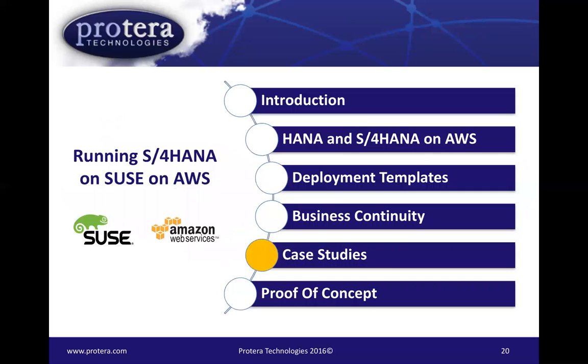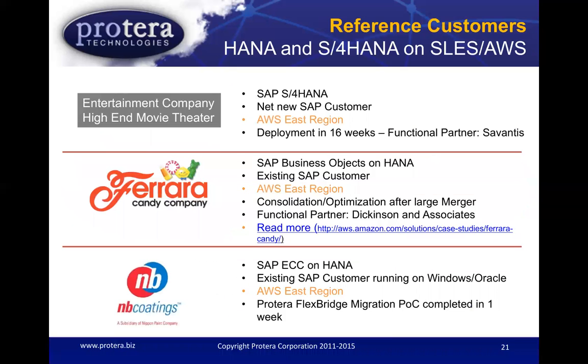All right, so we'll get into the case studies here. This is the most exciting part because we can talk about it actually working and the advantages companies have seen so far. Our first one is an entertainment company, a high-end movie theater chain, which is currently running S4. And as you can see, taking advantage of the deployment capabilities with SUSE on AWS, they were able to deploy end-to-end. So this is beginning implementation to running on S4 in 16 weeks.